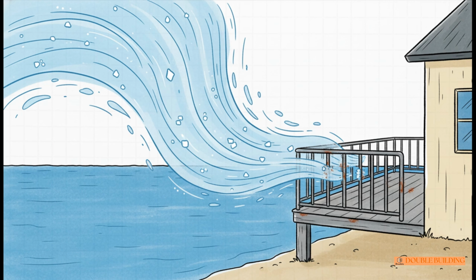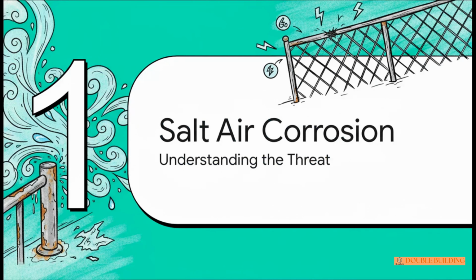That salty, humid sea breeze that you love, it is in a constant, relentless battle with every single metal surface on your property. So let's break down exactly how this invisible enemy works, because only then will we know how to fight back. Okay, so to make the right choice, you first have to really know your enemy. See, salt air doesn't just cause one kind of rust. Oh no, it launches a multi-pronged attack on metals. Let's get into exactly how it operates.